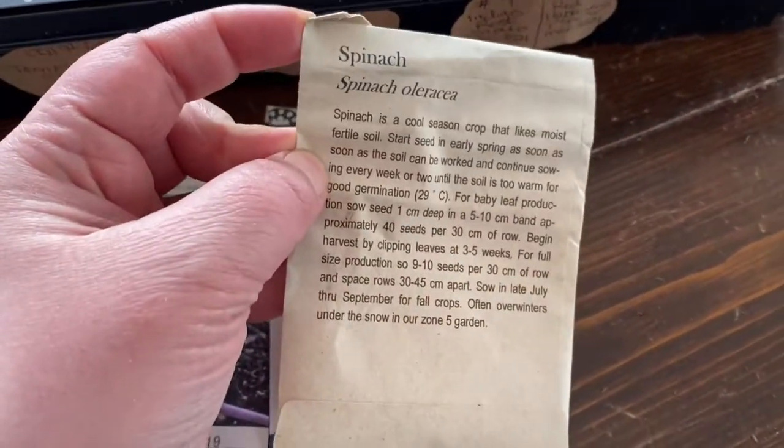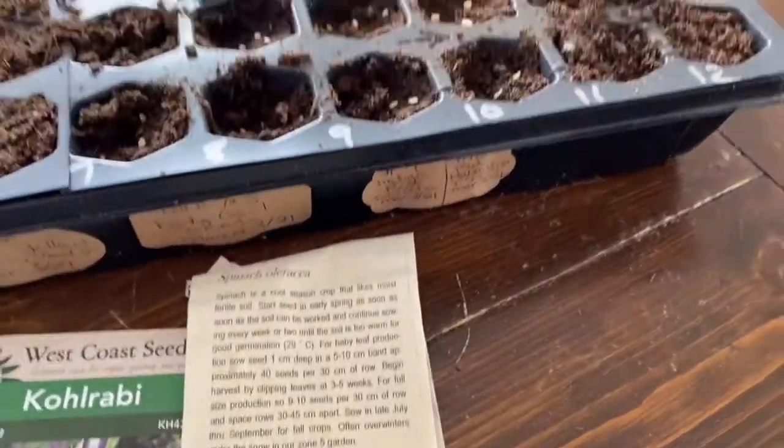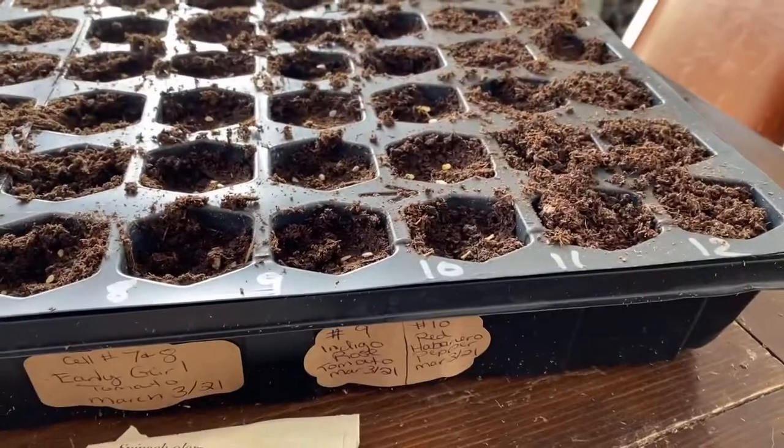Oh, the birdies are having a hissy fit over there.